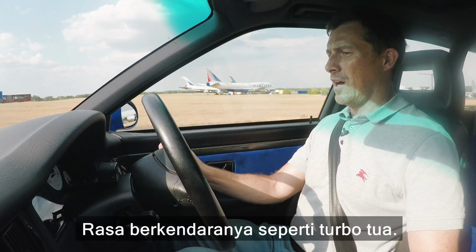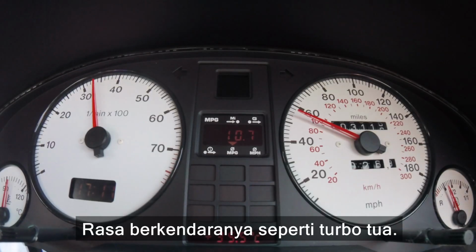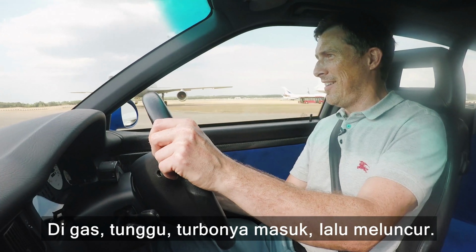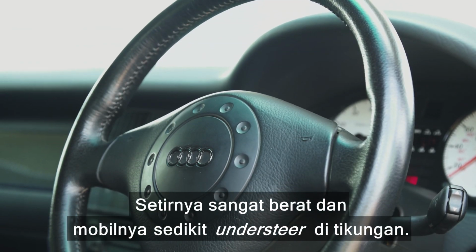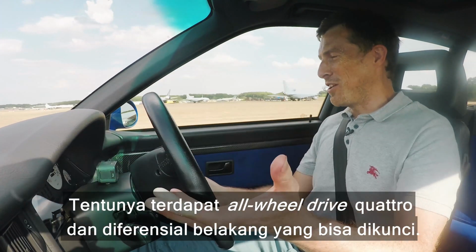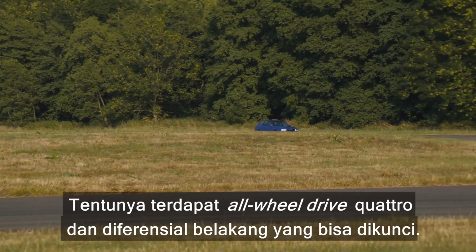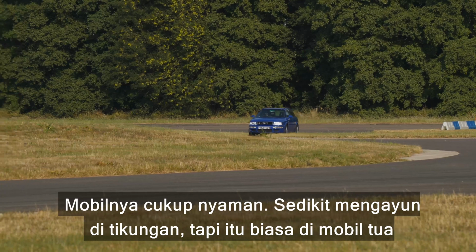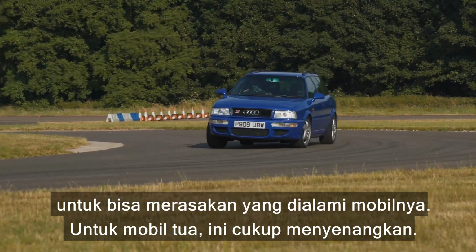The way it drives, though, it's very much old school turbo. Throw the throttle, wait, and then it builds boost and you're off. The steering's really heavy, and the car does understeer quite a bit when you chuck it into the corners. Obviously, you've got Quattro all-wheel drive, and it's actually got a lockable rear differential as well. It's nice, it's comfortable enough. It does lean quite a bit in the corners, but that's what older cars do, but it lets you know sort of what's going on.